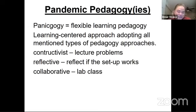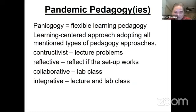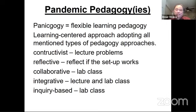Integrative: we're still doing the lecture and lab class. Why? Because, as I'm going to mention later on, we adopted some simulations and some videos, because we try to tell the students that what they're doing is related to the real world. And the last one, inquiry-based. Since the lab is still running, I'm going to tell you how it's being run. We still adapted that. So as you can see here, we just adapted all the available pedagogies that we have.